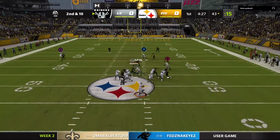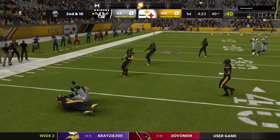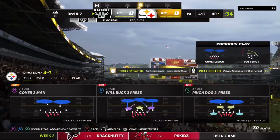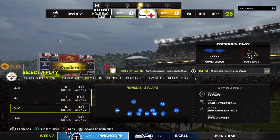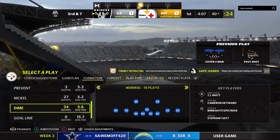Carr now to throw. And he'll find Moreau here. And he's dropped right at the 40. Gain of 3. Well, let's face it, when you hold someone to just 6 points in a game, the feeling that you have among your team is that you're not going to lose very many of those. That's the way to get it done.